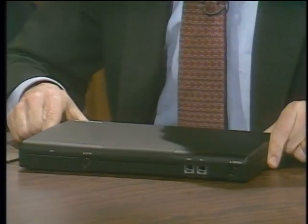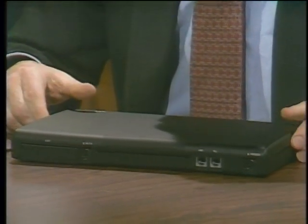Jim, you've got a very different approach here with the NEC Ultralite, very small. Tell us what your approach is to a laptop. Okay, Stuart. Well, we've taken several approaches to laptops and have quite a range, but this product is the first in this class anyway, we feel. It's 4.4 pounds, so it's about the size of a PC magazine, and it can fit into any briefcase without displacing any of your important work papers.